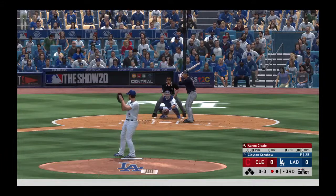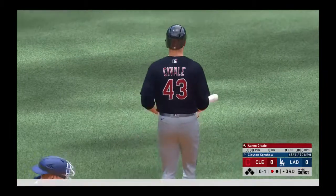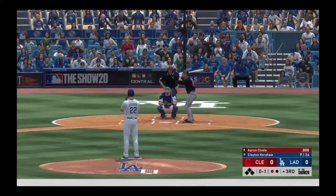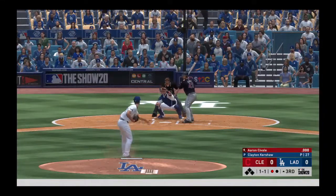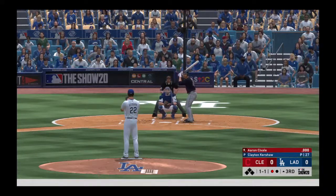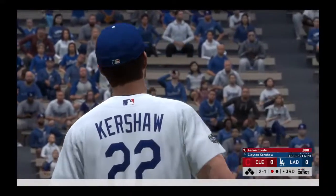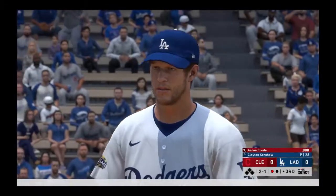Standing in now, Aaron Civale. As Kershaw will get the upper hand here with strike one. Indians pitcher at the plate with a 1-1 count. Third inning, no score to this point. Down low, 2 balls and a strike. You certainly know he's not trying to work around the pitcher. Sometimes the hardest thing to do is to throw a strike to a guy that you know won't swing the bat.